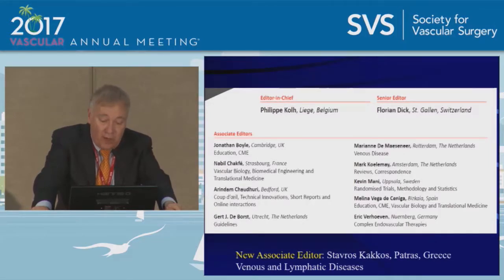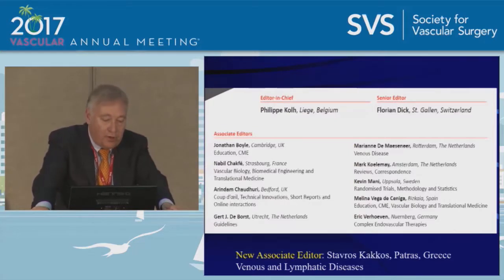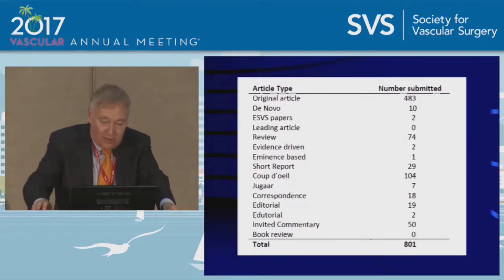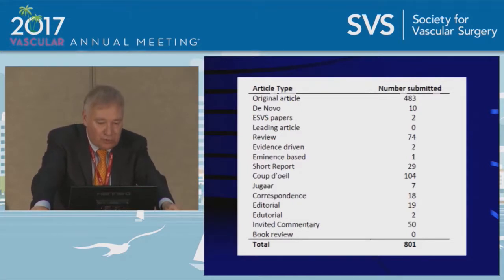And then we have also specific editors for education, CME, educational papers, editorials, Jonathan Boyle from Cambridge, and Melina Vega again. And finally, we have also an associate editor for Kudai, technical innovation, short report, and online interaction, who is Arindam Chaudhuri. So you can see that we receive between 100 and 1,000 manuscripts. You see how they are divided.